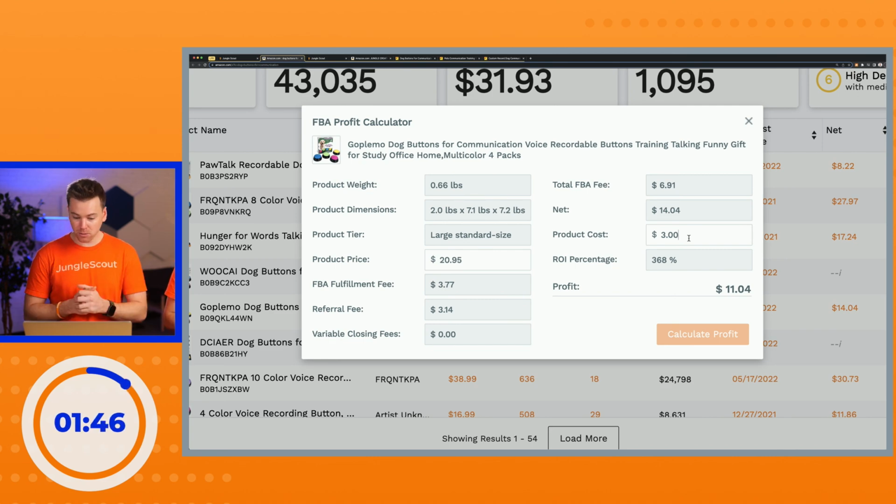So what do you feel comfortable with here, Lenny? I say we grossly overestimate this because you can see the ROI percentage is 368%. For context, we like to look for products that are at least 100% or close to it. So we have a lot of room to still increase our price here. Yeah. What do you think, double it even? I'd probably double it, yeah, just be super conservative.